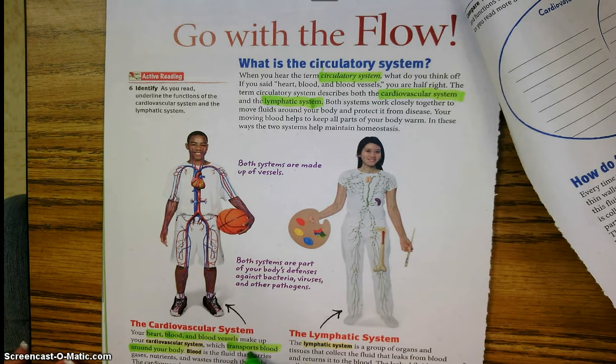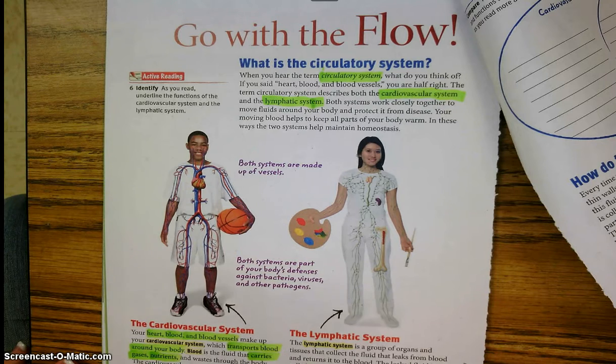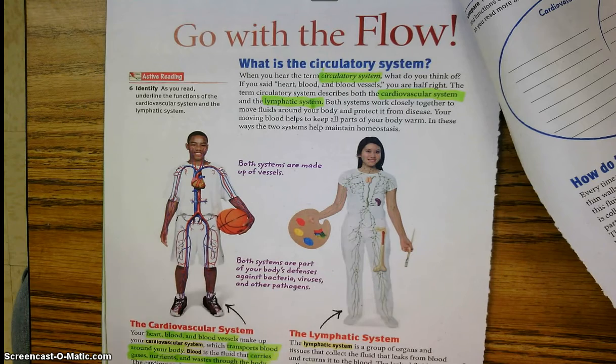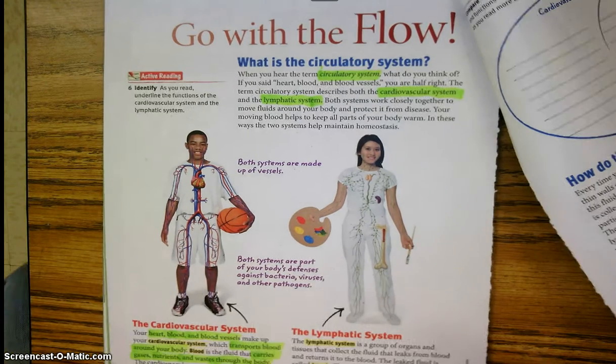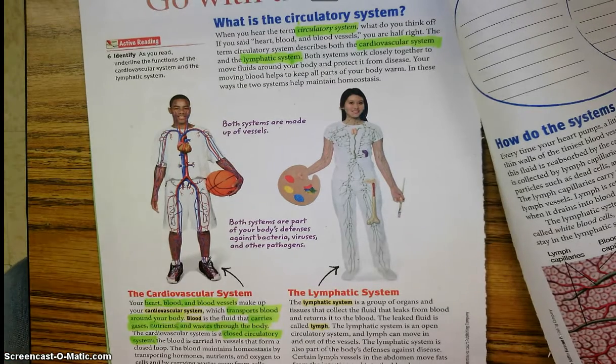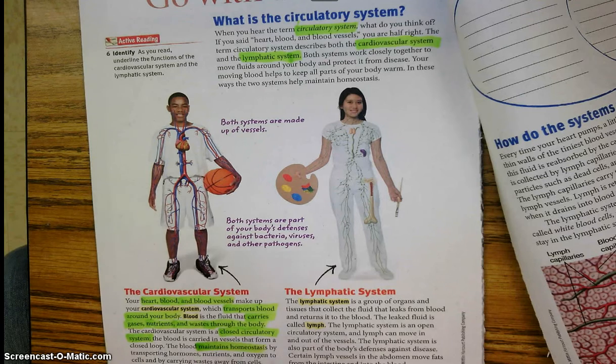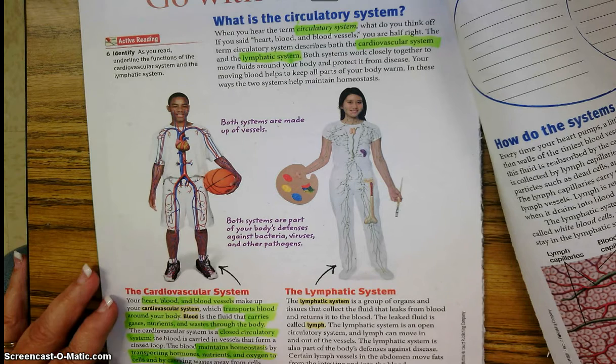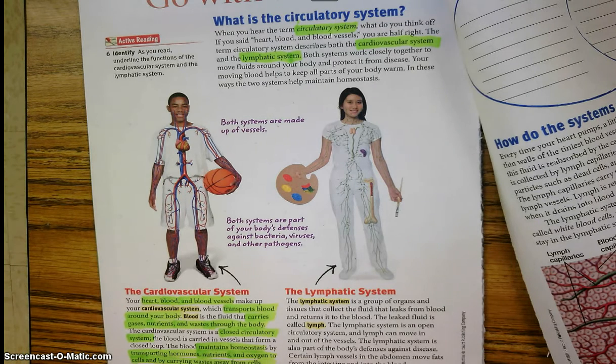Blood is actually what carries oxygen and carbon dioxide, or gases, nutrients and waste throughout your body. It is a closed system for the most part. Now, of course, if you cut yourself or something like that, then you've opened the system, but that's not how it's designed to work. So your blood helps to maintain homeostasis by transporting hormones and nutrients and oxygen to your cells and then carrying away waste, specifically carbon dioxide.